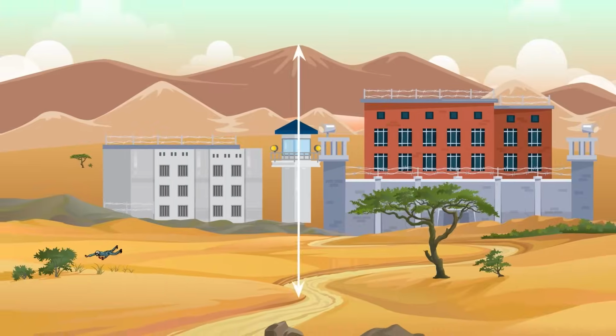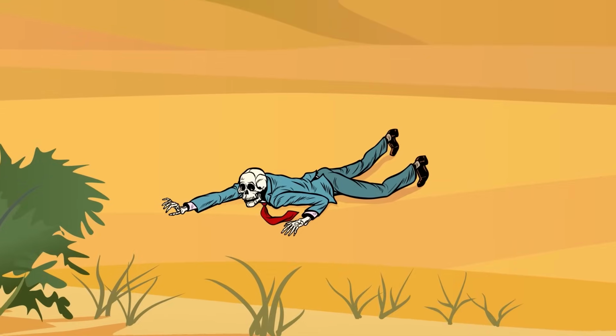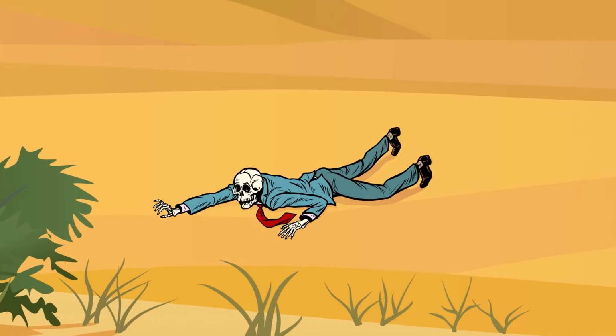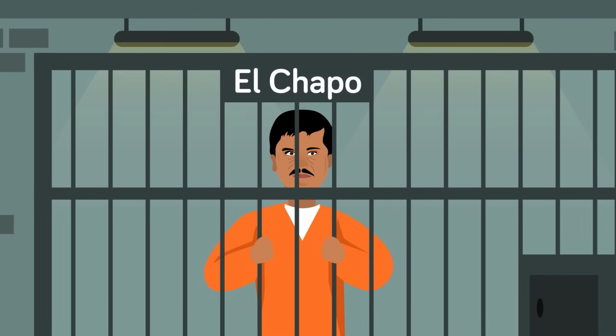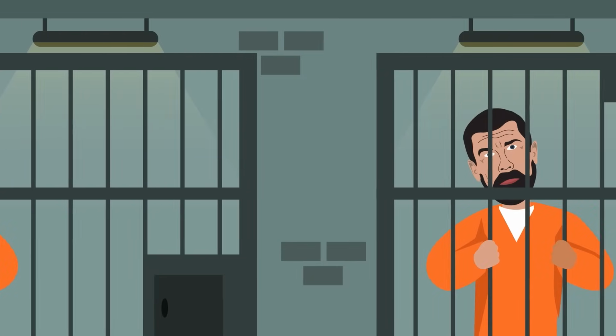It sits 5,000 feet above sea level at the foot of Colorado's southern Rockies. What does that tell you? It tells you that even if you could somehow get over the walls or dig under the ground, you'd stand out like a white rabbit running through the desert. There's literally nowhere to run. This is where McNair is now housed.